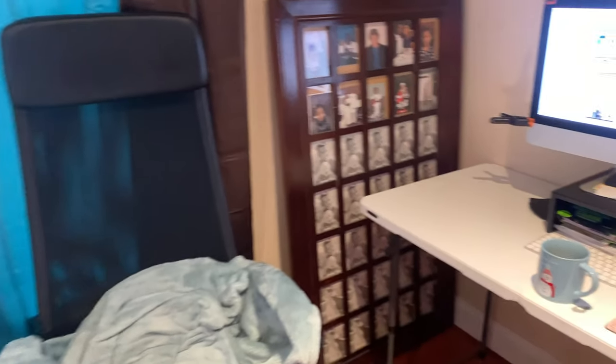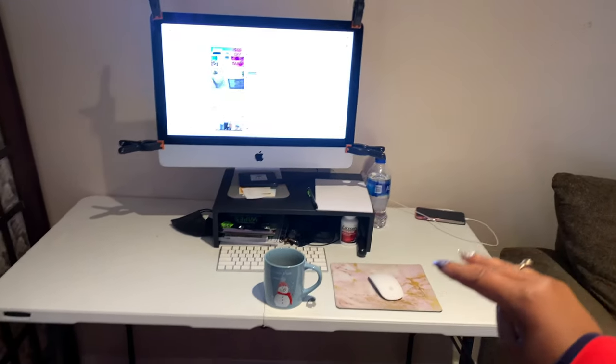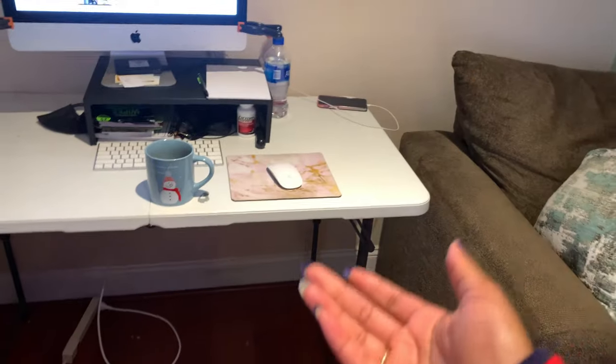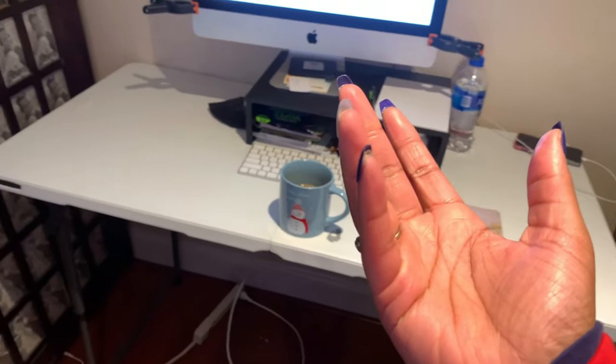And then the seating area, it looks like it's more space, but we want to transform this whole thing to a craft table because we have our Silhouette and Cricut machine, and we kind of do DIY and are going to start doing more, so you guys know what I'm trying to say. But yeah, we're going to transform this whole thing, so we need to go to the stores and get some ideas.